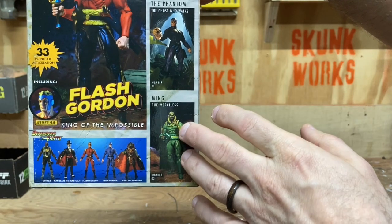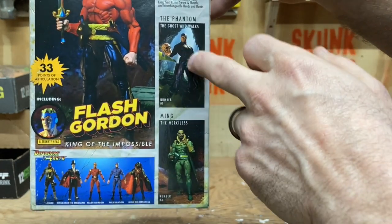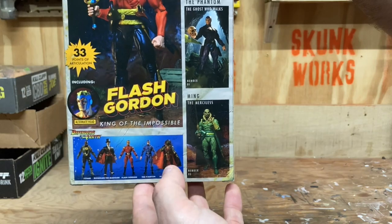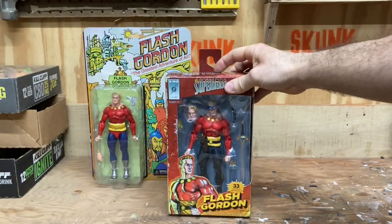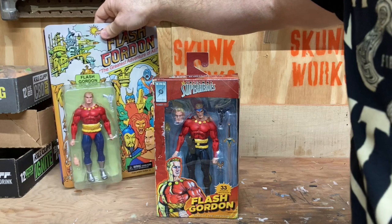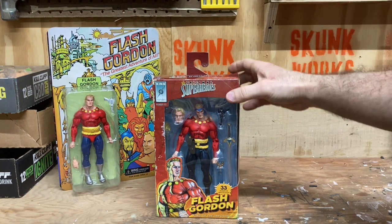Now, I don't collect Ming the Merciless. I'll probably regret that. But I did get this version of the Phantom because it's one of my favorite versions of the Phantom. I do love the Defenders of the Earth line, but this version of Flash Gordon and the Phantom is something that I find really cool and highly collectible, and can't wait to add these to my pantheon of heroes at my desk at work.